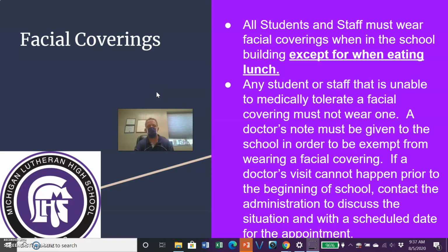Couple other little things about masks. This is obviously a controversial thing in our society. It has been for months now. Statements can be made, and that's one thing that we want to limit as we get into the school year. I'll get into that in a second.